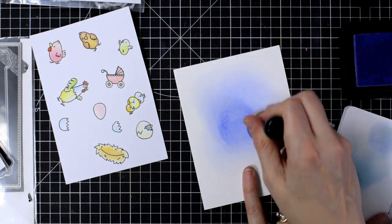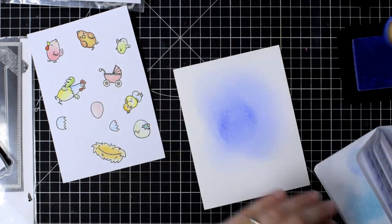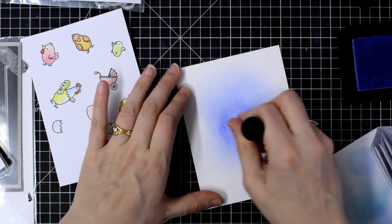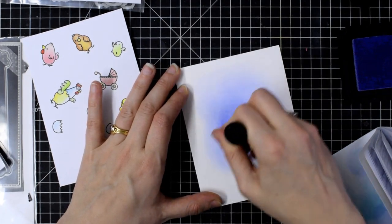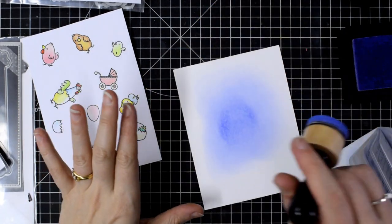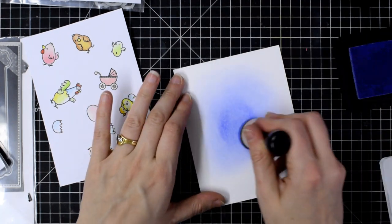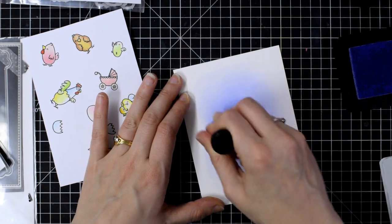Okay, we're good. So let me get a card. And I'm going to do a top folding note card, I think, for this one.